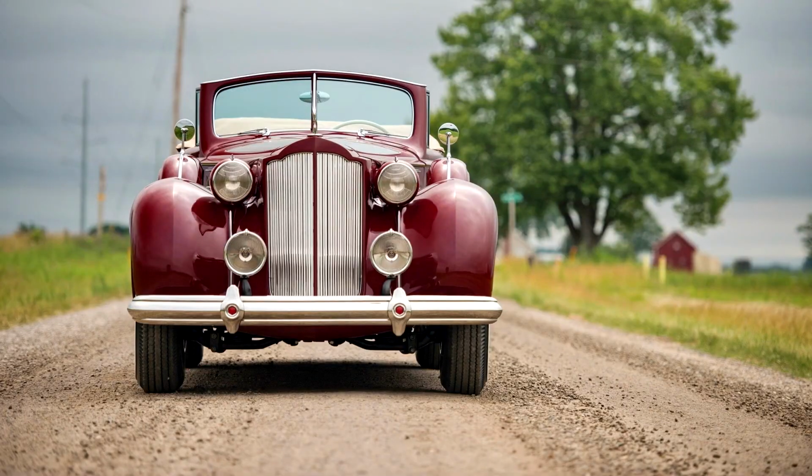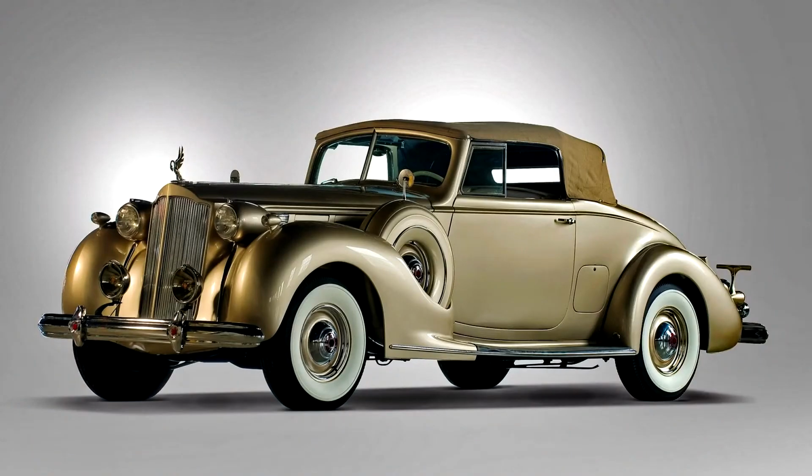Packard 12 Coupe Roadster, 1938. Series 1607. 175 bhp, 473.3 cubic inch L-head V12 engine, 3-speed synchromesh manual transmission, independent front suspension with coil springs, live rear axle with semi-elliptical leaf springs, and 4-wheel power-assisted hydraulic drum brakes.